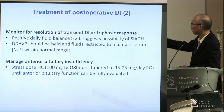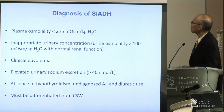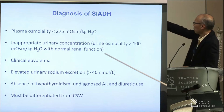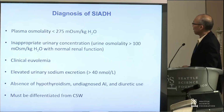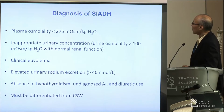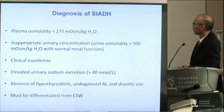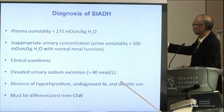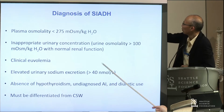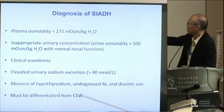But make sure that afterwards, the anterior pituitary function is reevaluated. So for SIADH, typically we monitor the plasma osmolality, which is low, and the urine osmolality is typically above 100. But these patients are generally euvolemic as opposed to hypovolemic. And because they are conserving free water, you'll find that the urine sodium levels tend to be a little higher, certainly compared to if they have CSW.